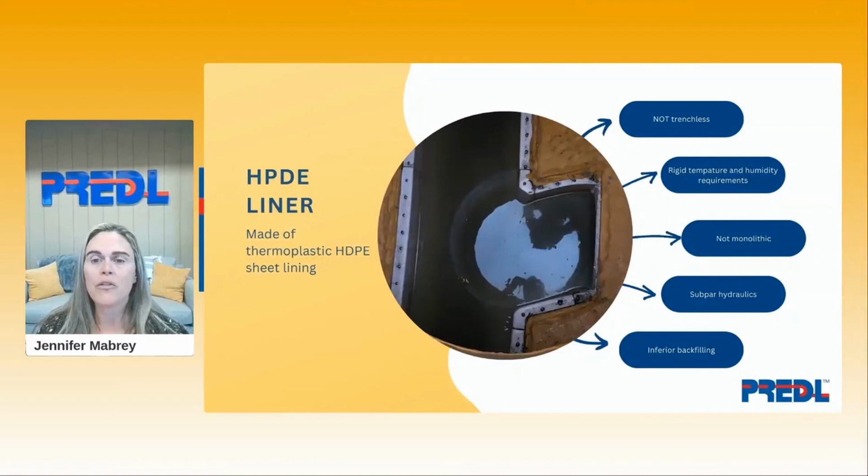Next, we've got thermoplastic sheet liners. HDPE has been the more common liner on the market, and the liner itself does have pretty good chemical or corrosion resistance. One of the things I think is important to point out is while they say it's a trenchless rehab, it really is not a true trenchless rehab solution.